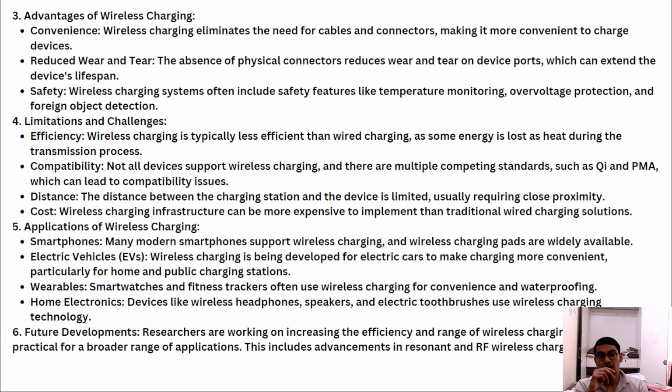Limitations and challenges. Efficiency. Wireless charging is typically less efficient than wired charging, as some energy is lost as heat during the transmission process.